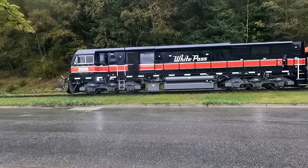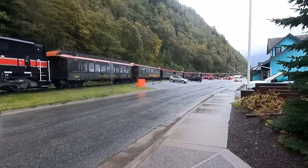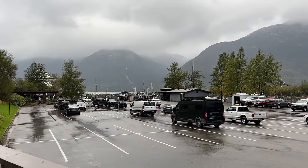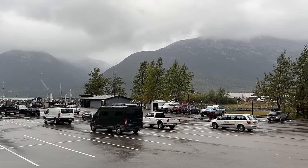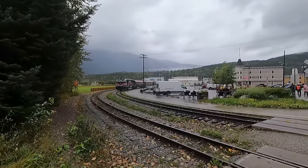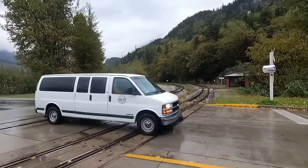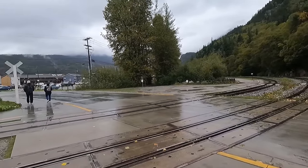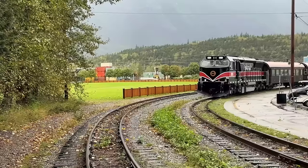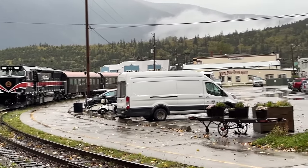Our dock is called the railroad dock because the White Pass and Yukon Railroad has a siding here that picks up cruise passengers directly, as we will see on our excursion later in the day. Headed into town, we cross the tracks and can see another Yukon Railroad train loading at the station in town.